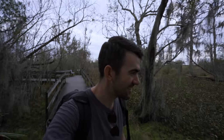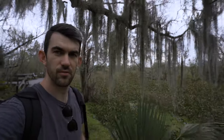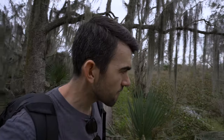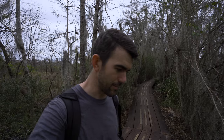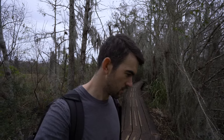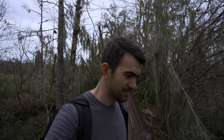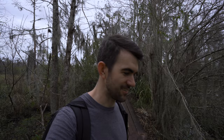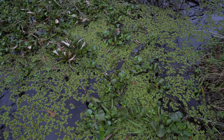Alligator right there. Small little one, maybe, including the tail, like 4 or 5 feet long. But pretty cool. There's another one right here. Little baby, probably 3 feet long. Just kind of looks like a log. Really well camouflaged in there, but just sticking his head out above the water. I'll show you. What a cool spot.